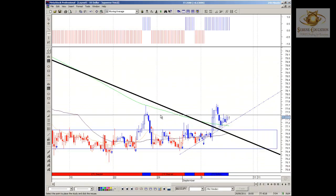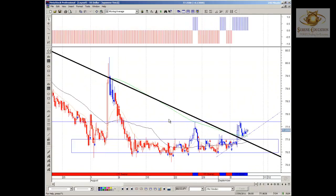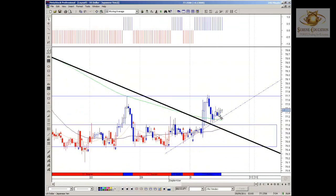Ideally, if we can get above the prior ceiling level here at 77.70, then we are in clear air, and we should be looking for further indications of upside movement for the remainder of this month.